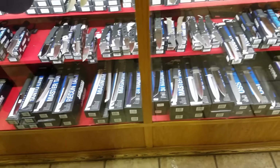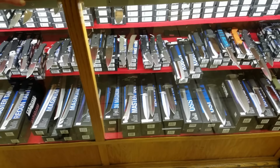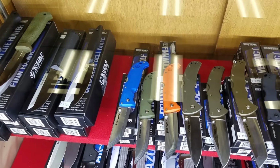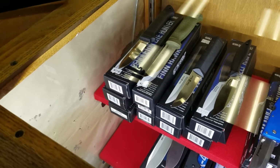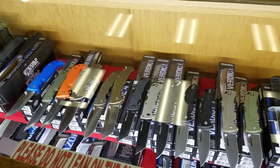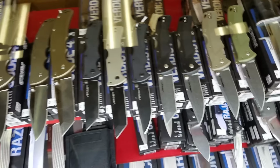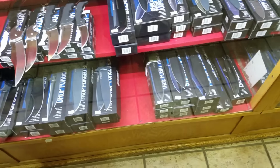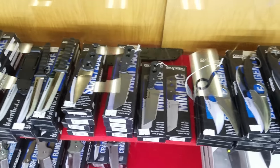Oh my God, it's Cold Steel heaven. Look at that. Hey, wait a minute. There's a Fin Wolf just like mine. There's a Fin Hawk just like mine. It's in my survival kit. I'll be spending most of my money right here. Yeah, I got a bad feeling. I'm going to make sure we both have enough money to get home on. Look at that. Might possibly see some discontinued Cold Steel knives here. Those are always worth picking up.